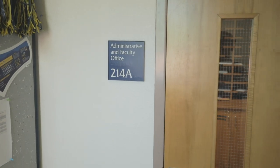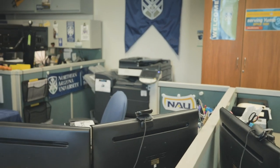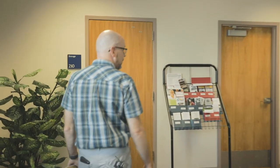This is the administrative and faculty office. So faculty have access to lots of resources. There's mailboxes, posts. There are usually student workers here, obviously a copying machine, and all the resources that faculty need to be successful. The rest of this general area is additional academic support services.